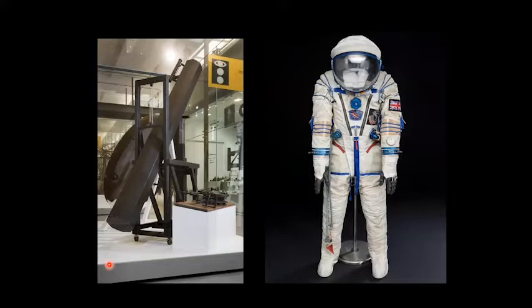And the two objects we have here date from about 300 years apart, but both speak to human interest in the skies above us. The object to the left is a reflecting telescope built by the astronomer Sir William Herschel for his sister Caroline in around 1795 when they lived in Slough. And Caroline worked alongside her brother and was an astronomer in her own right, discovering 8 comets between 1786 and 1797. And she was the first woman to be paid for her scientific work.